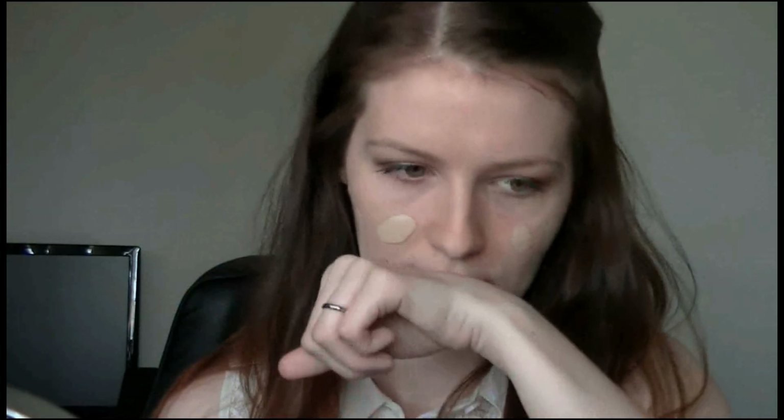Okay, so I put a blob of it on the back of my hand, and it looks relatively light. I don't know if it will be light enough for me. It feels quite thick. It's definitely not like running down my hand at all. My main concern is pores and fine lines, and I don't really have any major breakouts or anything going on at the moment, so I'm not looking for heavy coverage. So I'm hoping that this does give a natural look. It smells quite nice.